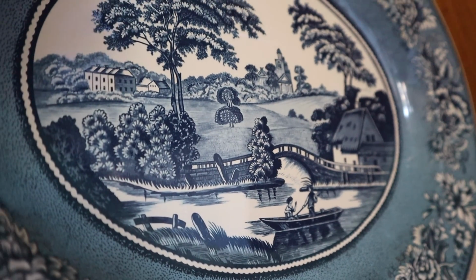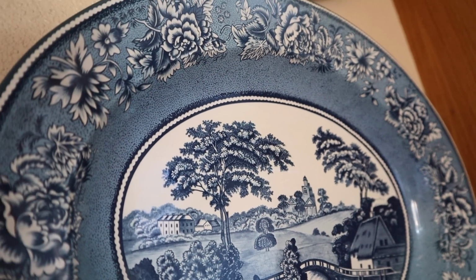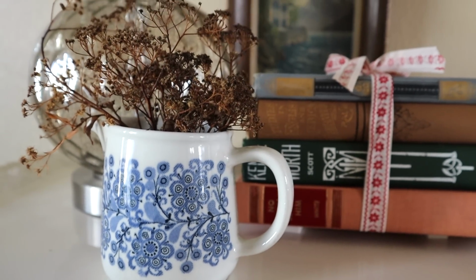So also on the list, don't forget to look for blue and white pieces. Blue and white is so classic, and it's so lovely when it's used in a cottage style. So I like to display these blue and white plates that I have found recently. They were just $7 at an antique mall, and I love playing around with this little pitcher that I found for $2.99 at a thrift store a few years ago. And I'm hoping to add more blue and white pieces.